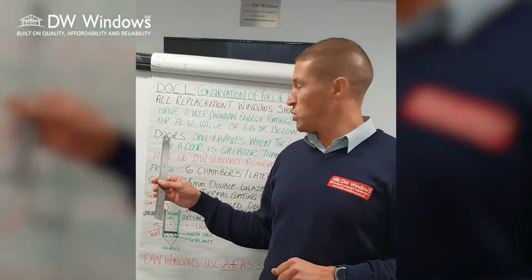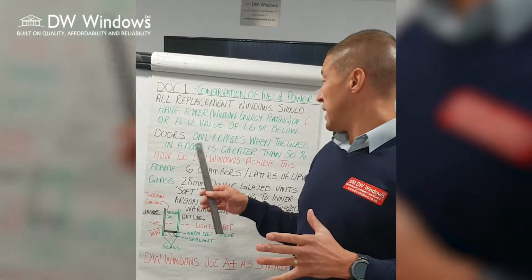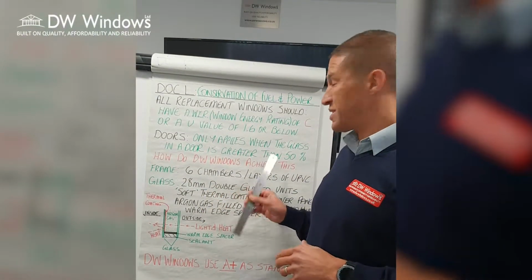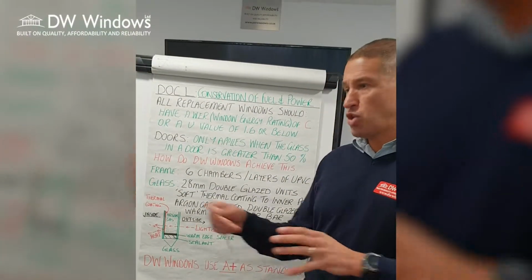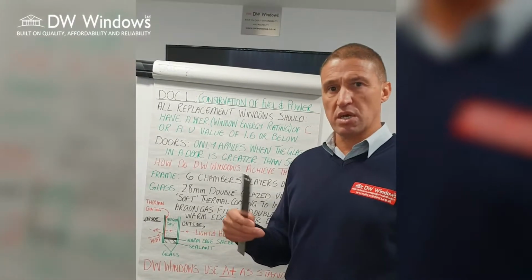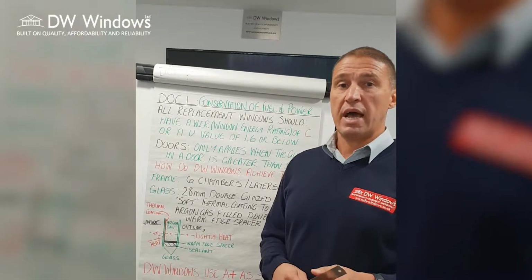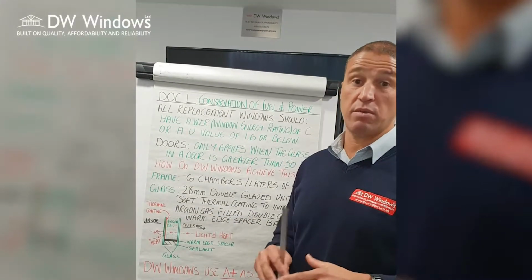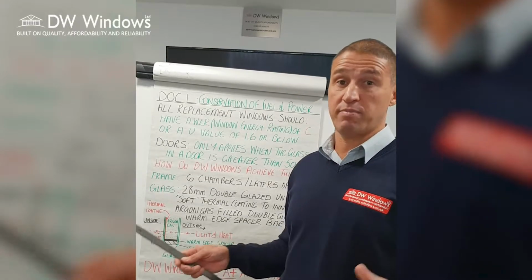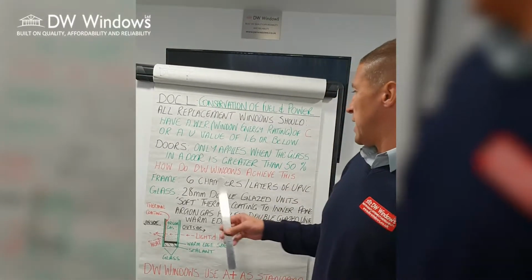It applies to some doors, and it only applies to the doors where the glass area in a door is greater than 50% of the actual area of the doorway opening. Side panels and top lights next to or above doors need to be registered as separate windows, but if there's less than 50% glass, or it's a solid door for instance, then we don't need to register that particular item with FENSA because they're not interested.